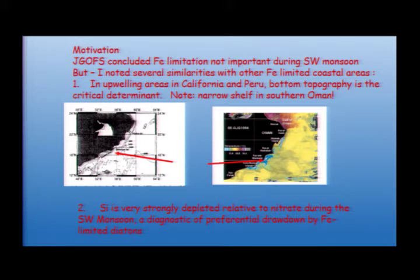One, very strong episodic upwelling, and you can see these low temperature regions right along the central Omani coast there. Secondly, very narrow shelves. So the areas where the upwelling is greatest, the shelf is very narrow. So there's very little opportunity for upwelled waters to entrain iron into these systems and advect it offshore. That's in contrast to places perhaps further north where the shelf is wider.